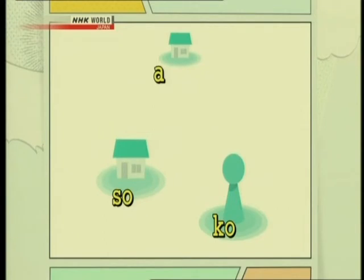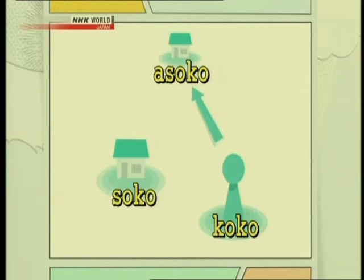Ko, so, a is also used when describing the distance to a place. The place where the speaker is would be koko. A place that's a bit away from the speaker is soko. For an even farther place, a is added to soko and it becomes asoko. And that's how you use ko, so, a for places.